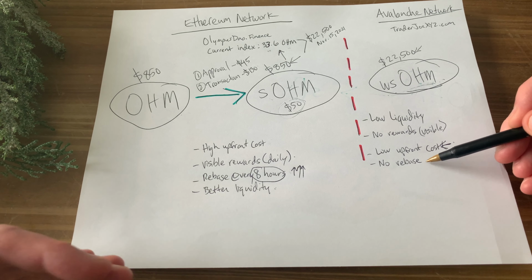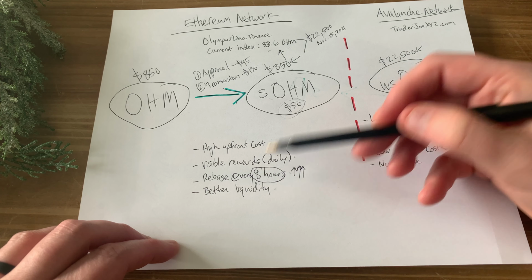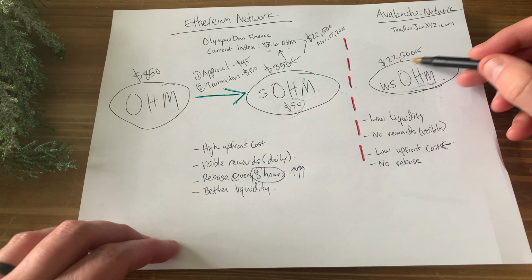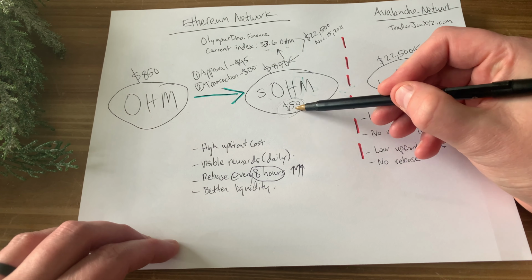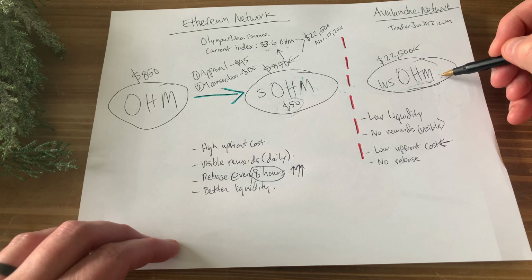So there is no actual rebase. This does not rebase every 8 hours. This is just a fixed price of this value multiplied by the index. So you will not see rebases.